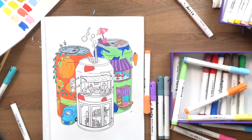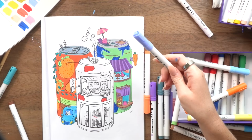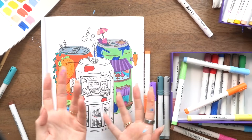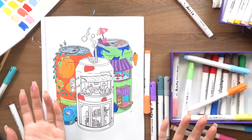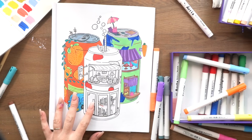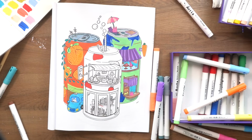So really, I think it comes down to personal preference, what you can get a better deal for, because they're so similar. Other than a couple of these being dried out a little bit, they're so similar that it's almost like just get what's a better deal for you or what you think you would prefer. Yeah, I really like these. I can see why my friend Mira likes the Artex because they are basically just awesome paint pens.